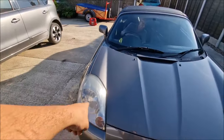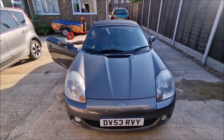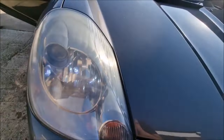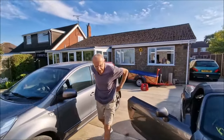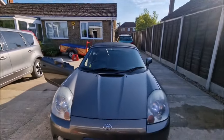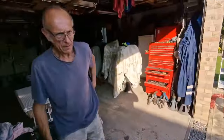These stupid lights that someone has put in. I will show Dad, see what he thinks to that. They are terrible. You'll like these. Yeah, they're not blue though, are they? No, but they're stupid, aren't they? What do you reckon?